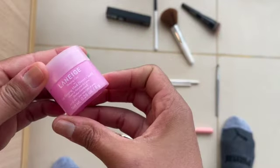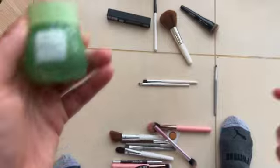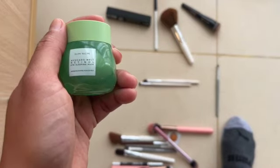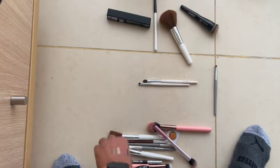Laneige Lip Sleeping Mask. I think I used it once. Little sneaky skincare here. Glow Recipe Avocado Melt Retinol Eye Sleeping Mask. I use this every night.